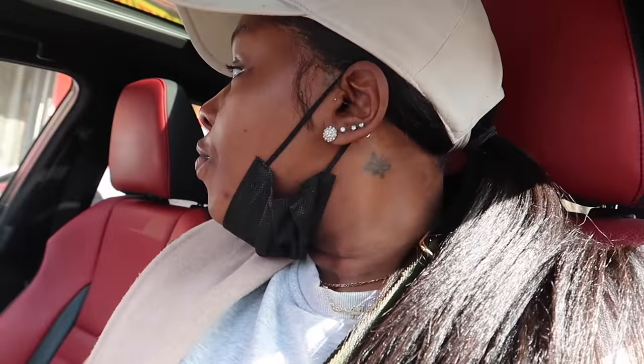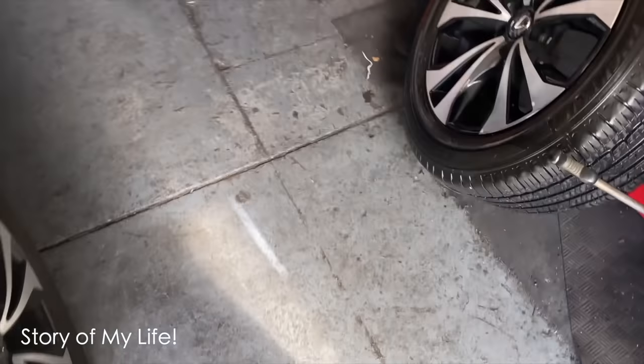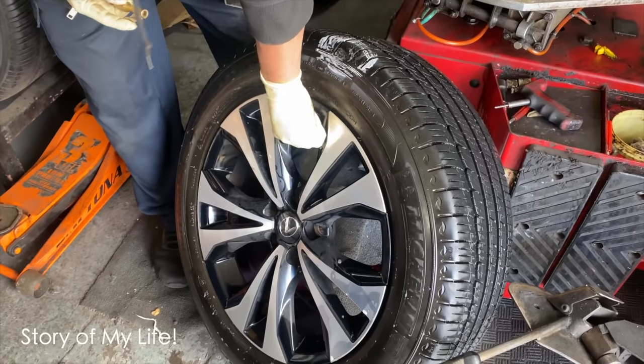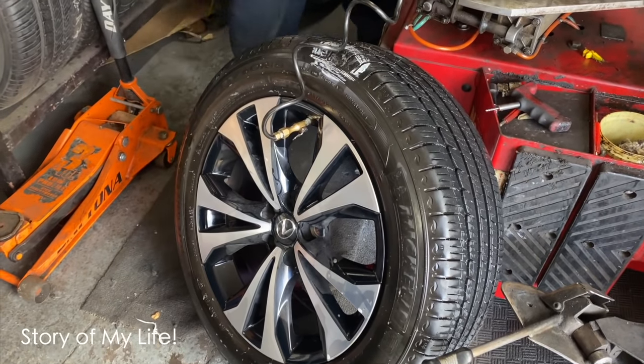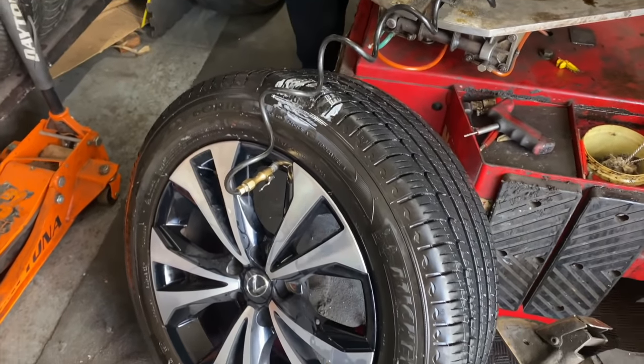Wow, there's three cars here, so let me go and talk to the fella and let him know I need a new tire, my tire fix. Alright, guys, so I'm at the Patty place right now. I made it safely. So I do have to get a new tire. That's just what it is.